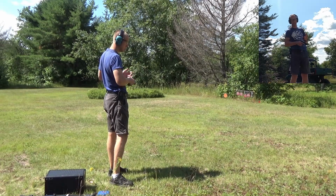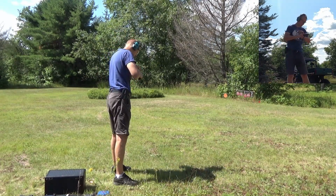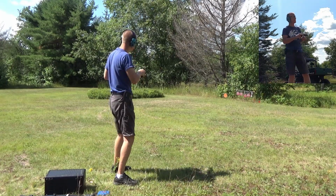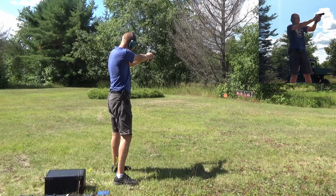The heavier the bullet is, the more felt recoil you're usually going to have. Velocity tends to be more snap, and the mass tends to be more push. So here's a 40 caliber on those plates down there.